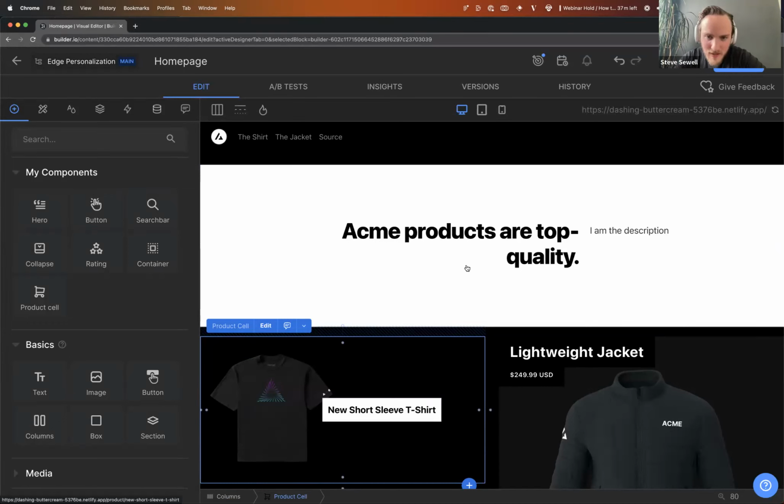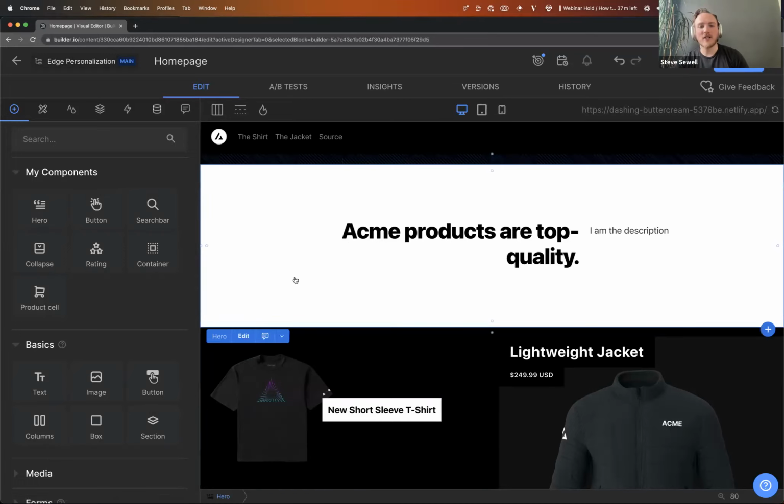Let's see. So I think I answered this one. I'm going to go through, let's see. We have a lot of questions here. Larger pages, input limit for AI. Yes, good question. So Anton asks, can AI make edits to too large a page?